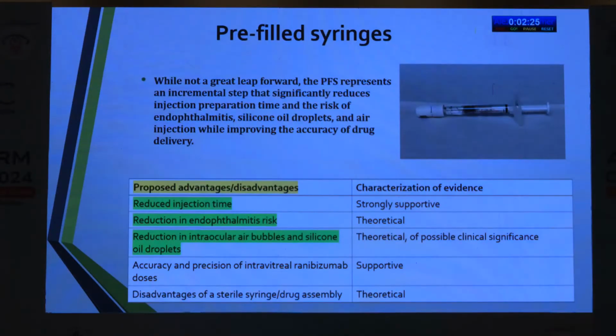Another newer modality of injection is the pre-filled syringe, which has come. Eylea has come with a pre-filled syringe, and even the ranibizumab biosimilar is coming up with a pre-filled syringe. So what is the advantage of the pre-filled syringes? It reduces the injection time and loading related risk of endophthalmitis, and sometimes some air bubbles can go inside the vitreous cavity.